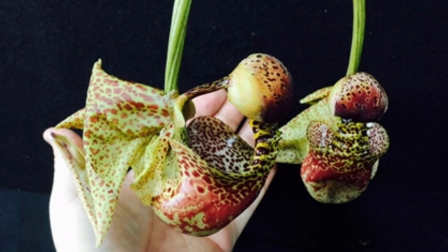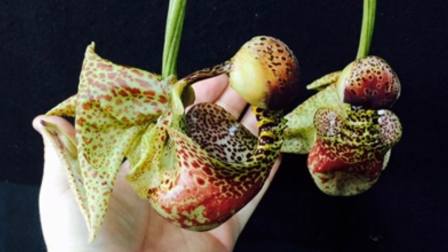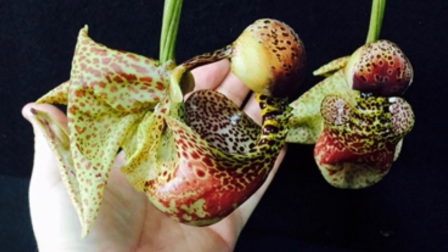I'm super excited about this one. Now it's not in bloom, but I will show you an image of what it looks like when it is in bloom. But this is, let me just grab the tag to make sure I don't butcher the pronunciation. This is a Coryanthes macrantha crossed with self. I'm sure I actually did just butcher that. But this is such a peculiar little plant.